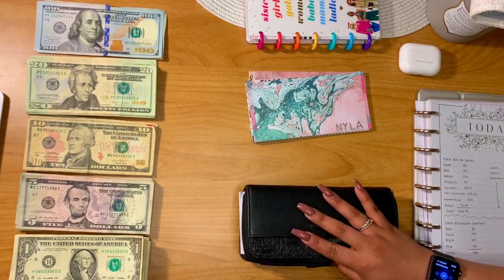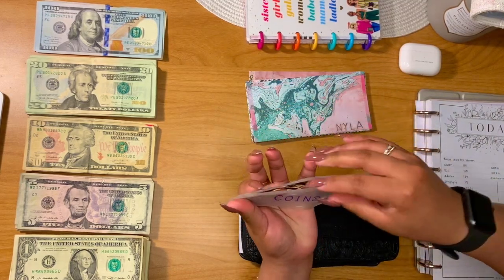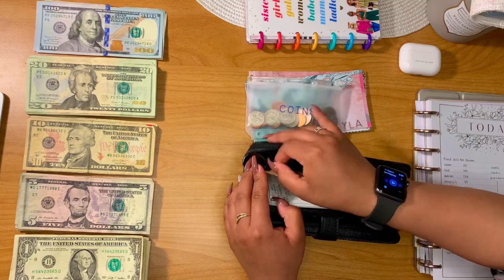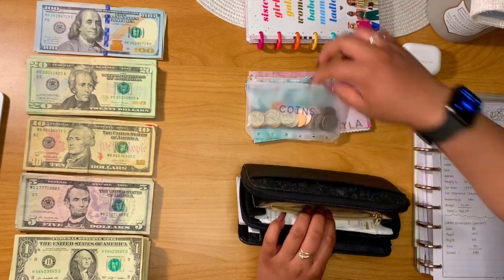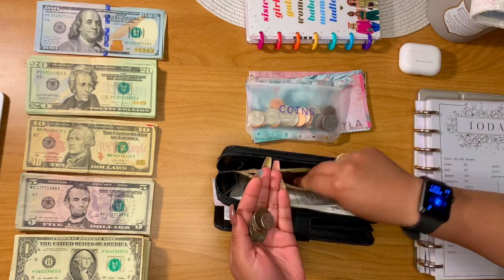And I have a little coin zipper pouch. So this is just to collect my coins for the month. So I'm going to go ahead and do that. Pull them out from here. I don't have that many. This is from my first half of the month. I have so much more. So we're going to just take them out.